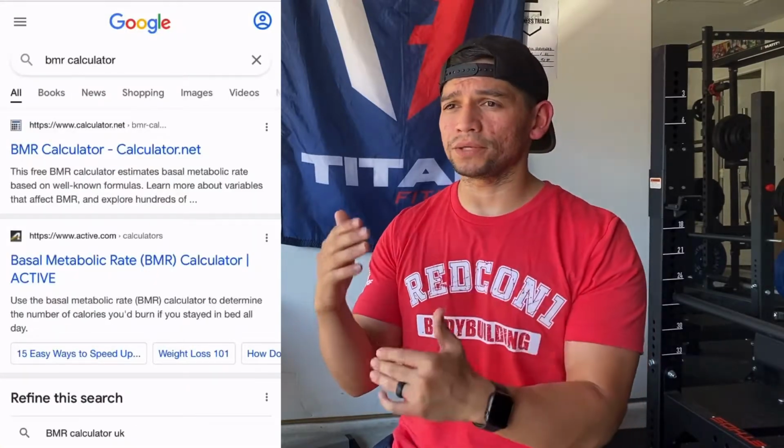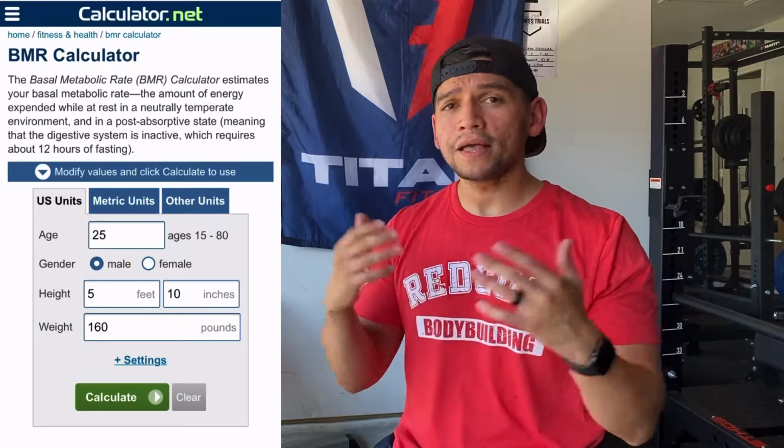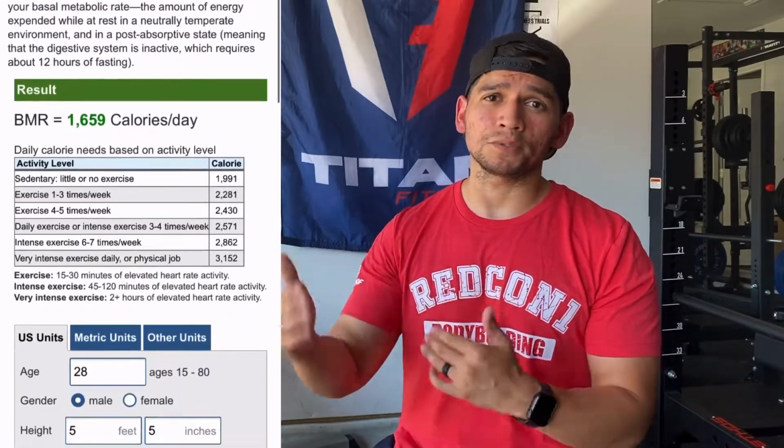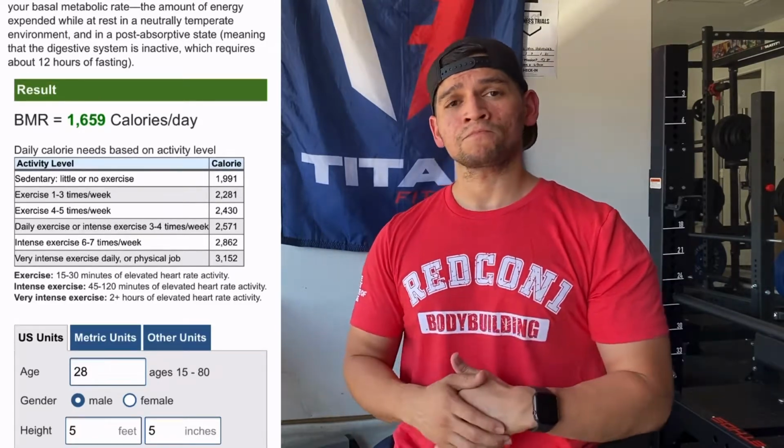Find a BMR calculator and figure out what you spend calorie-wise throughout the day, what your maintenance is, how much you burn doing activity. Just take a good guess and then go with that for about 2 weeks. If you lose weight, cool, you're in the deficit. You can either keep going or decide to go up to a maintenance level of calories. At that point, you can just stay there and maintain, build muscle, lose body fat at the same time.